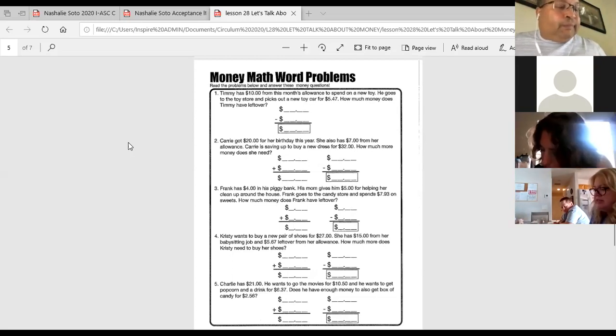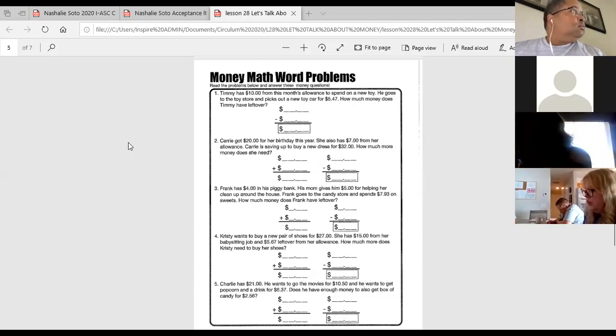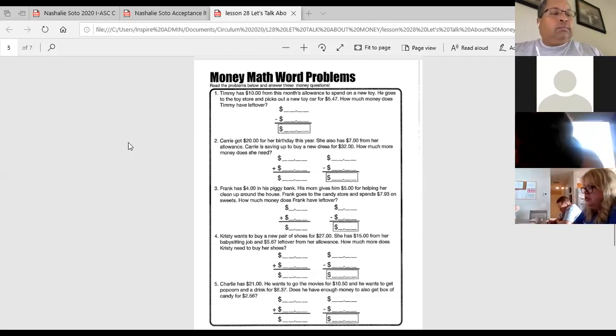So Jose was letting us know that when we think about all the information, that's a lot of information he just read to us, right? Let's break it down. Well, Carrie got $20 for her birthday, so we're gonna put that in the top spot on the right side up there. And then we said she also has $7 from her allowance.